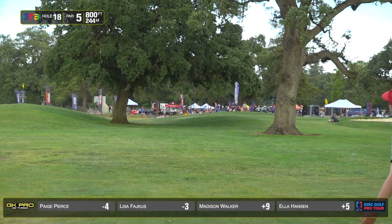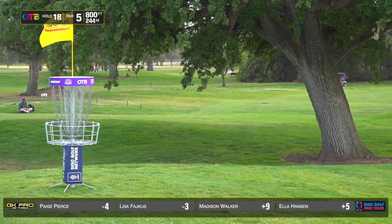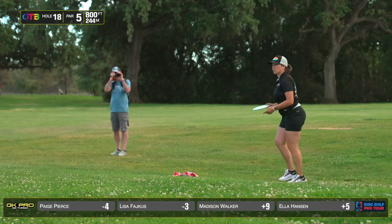Is that Ella's drive? Her second. Oh my god, okay. Yeah. Her second shot, she threw kind of into the ground. Yeah, I remember. She lands outside the circle for her third.